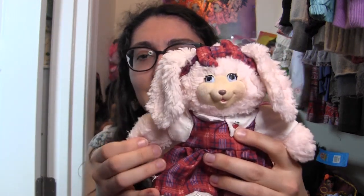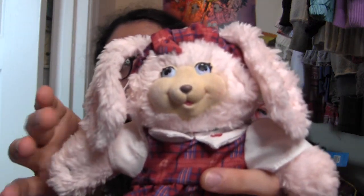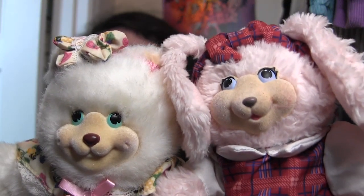This is Berry Ellen, who is the poodle. She's one of the friends. This isn't her original outfit either. This is the school outfit. And I must not have had the school outfit or her very long, because she's still got plastic ties and strings attached on herself. So I'll have to cut those off later. But as you can see, she has a slightly different fur texture. She's got more of a minky kind of fur, I guess you would call it, because she's supposed to be a poodle. But you can see right away too that their faces are a little bit different.